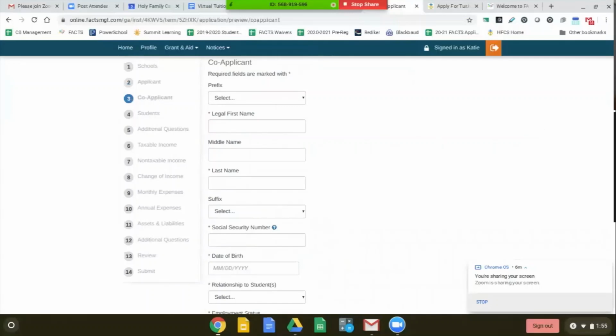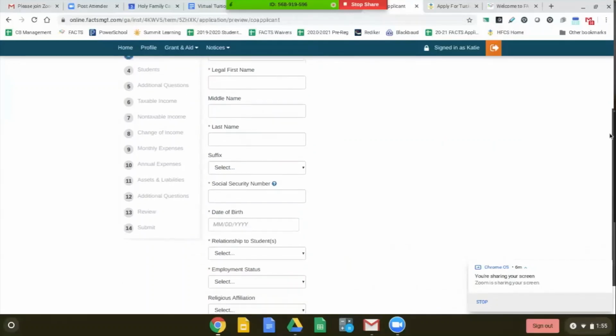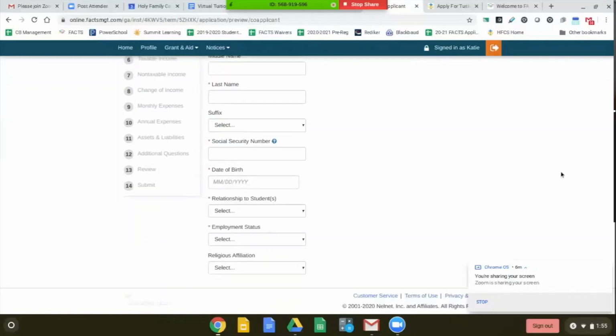All right, so the next screen is going to be co-applicant. It's pretty straightforward. You're just going to enter in the co-applicant's information. And you would not need to complete this if you were a single parent, correct? You're correct. So it's going to be based on the marital status question that you answer. If you're married, it's going to automatically ask for co-applicant. If you put single or divorced, they won't even ask you this.